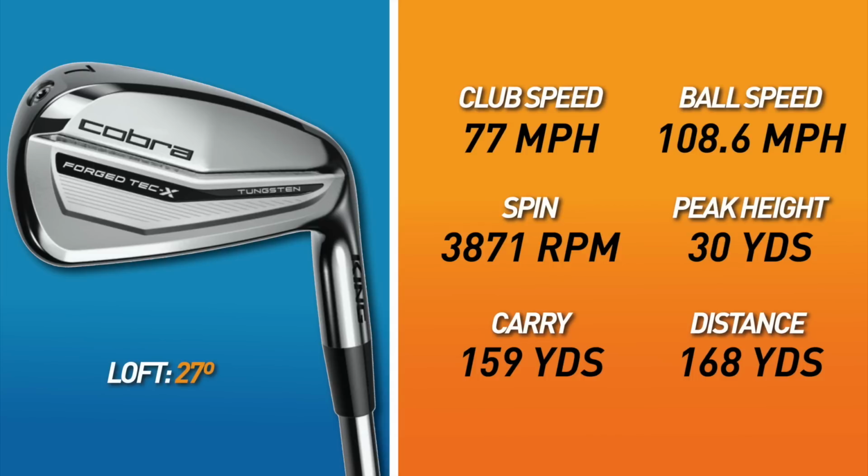Club head speed 77, ball speed a pretty blistering 108.6 miles per hour. The spin though, look how low that is, 3,871, just a little too low for me to be quite honest. Peak height 30 yards, carried in the air 159 yards, and the distance on average with the rollout 168 yards. So packed with distance, but you're definitely going to give up quite a bit of spin.